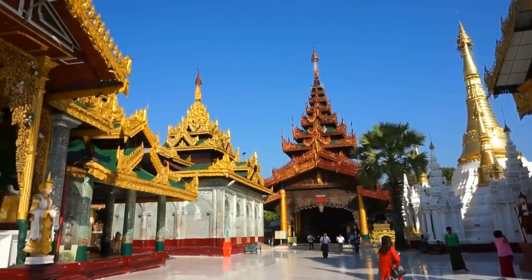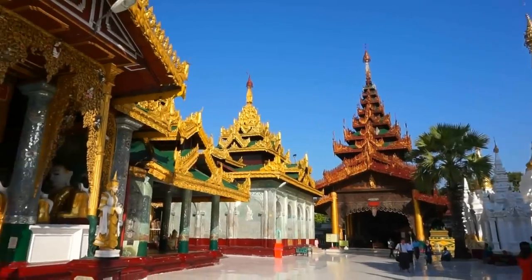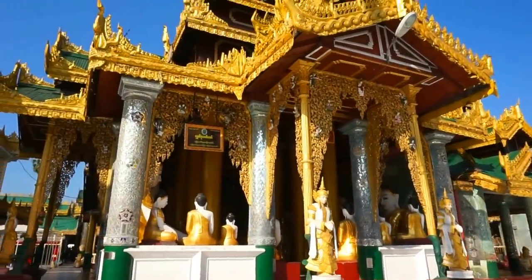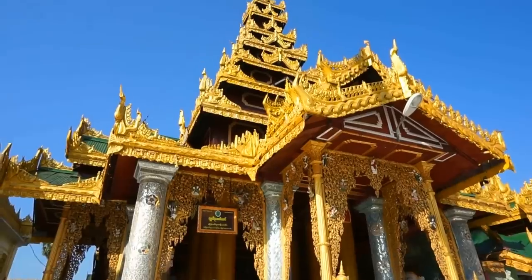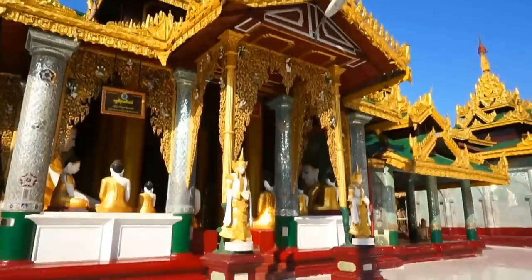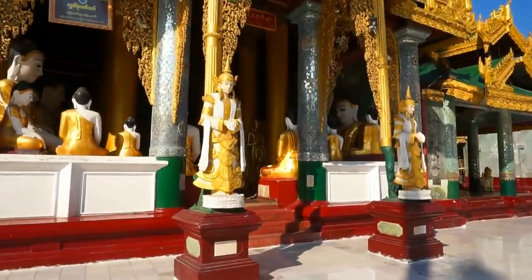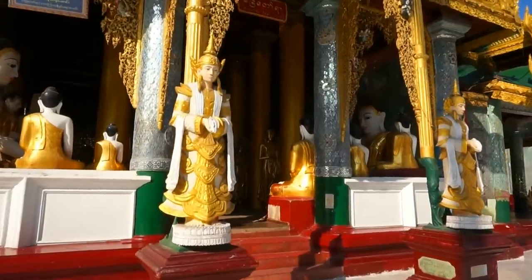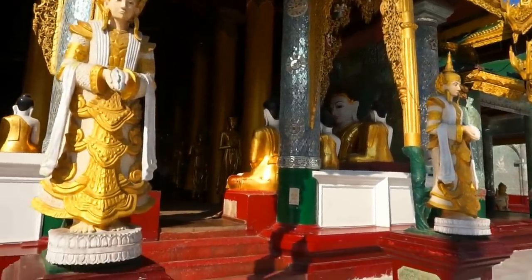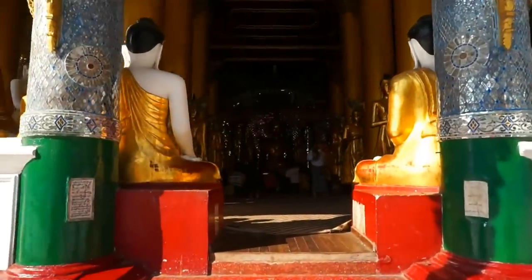I'm now in a different area of the complex, and once again we find beautiful temples all around us. Look at this one. Now this particular temple here contains many beautiful Buddha statues. Let's go inside. Let's check it out.